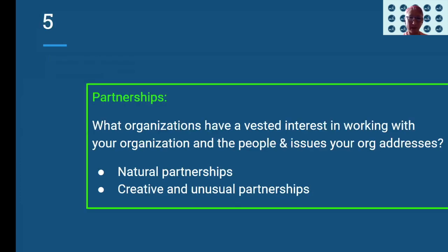Your partnerships. What organizations have a vested interest in working with you and your organization, and the people and issues that your organization addresses? There are 2 different types of partnerships. Natural partnerships are organizations that work with similar communities to yours and serve a similar purpose. Organizations that typically work together are the natural partnerships. Then there are the creative and unusual partnerships. Maybe there's an organization that does something very different from what you do. You want to see, are there any resources that you both need? Can you collaborate over that? Can you work together to meet those needs together?